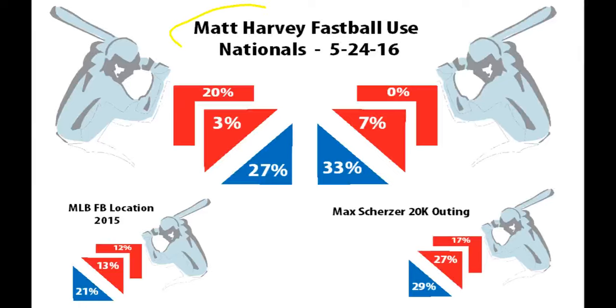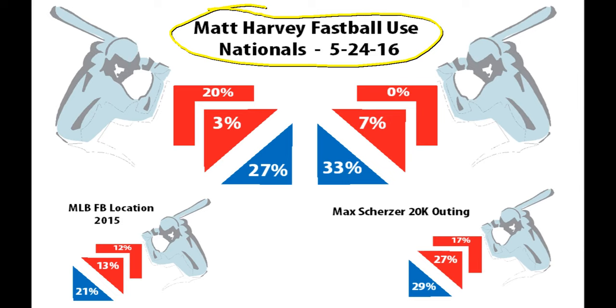Carlos Pena did a really good breakdown of Matt Harvey and his use of fastballs against the Nationals the other night. But before we get into that, I want to show you what Major League Baseball is doing. Major League Baseball has gotten into the 13 and 21 theory, and that's basically that the best way to throw your fastball is to mix it to 13% up and in strikes and 21% down and away strikes.